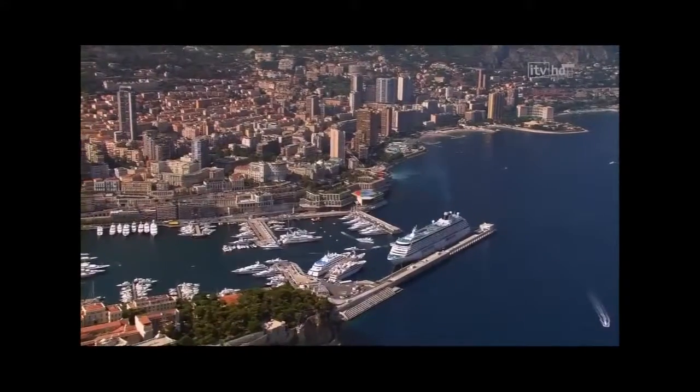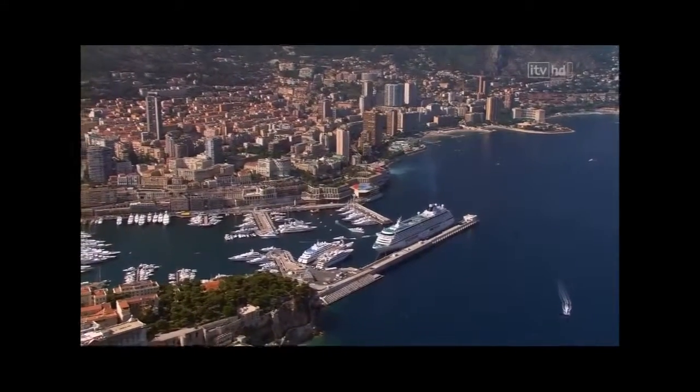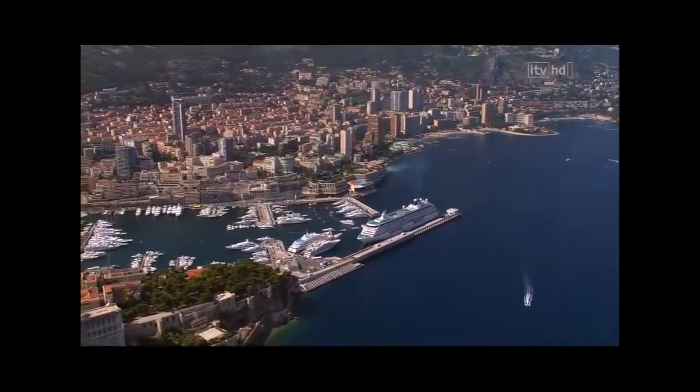There has to be a prize for being successful, Piers. You know, what's the point in working so hard all of your life if there isn't a prize at the end? And maybe Monaco is the prize. It is a pretty good prize, and for that reason, I'm in.